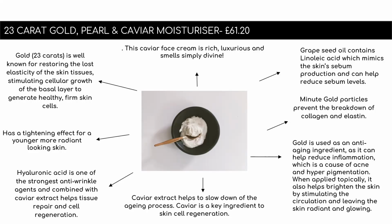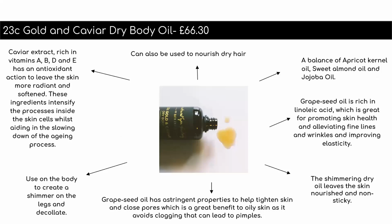Then if I move on to the couple of body products that we do, we have the 23 karat gold and caviar dry body oil. This is a multifunctional product as well, so it can be used to nourish the hair if you so desire, and I particularly like this product. Not only can you use it on the body, you can use it on the face as well. If anyone's seen my 3-minute Zoom look, I have used this as a highlighter just on my cheeks and eyebrows, just to give me a little bit of a glow.